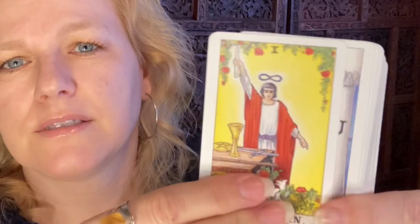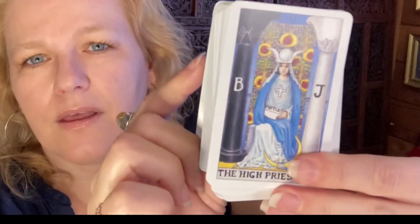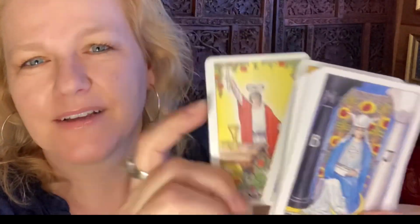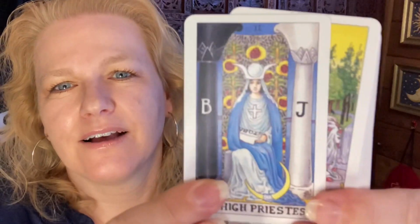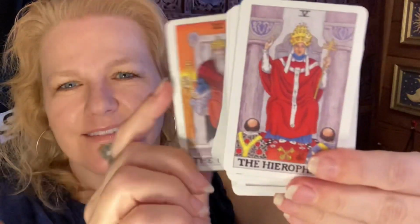But these colors are not quite as glaring as your typical Rider-Waite-Smith would be. The yellows are usually a little more glaring. So this is not quite as glaring as those. It's a calmer version of those colors. But you can see these here. It's very easy for me to shuffle with my smaller hands.